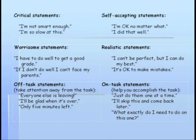Look at some worrisome statements. I've got to do well to get a good grade. Or if I don't do well, I can't face my parents. More realistic statements would be, I can't be perfect, but I can do my best. And it's okay to make mistakes. Oftentimes, the most valuable lessons that we learn in our life come from the mistakes that we make.